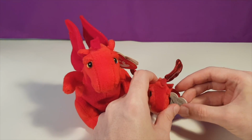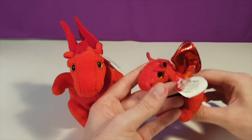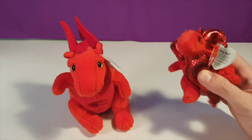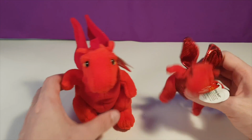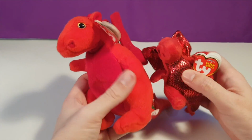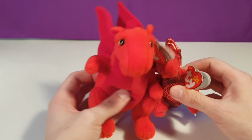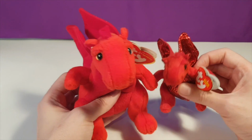And again, they are both called Y Ddraig Goch. I don't know how to pronounce it. People always have a go at me for my Welsh pronunciations, but they are pretty bad. And yeah, we've got two of the red ones there, but as I said, they are the classic red dragons and they're both super cute, so that's why they are in at number 8 on our list.